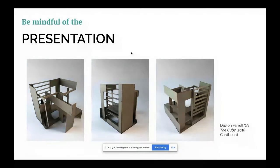The piece itself is all cardboard and glue. There's nothing expensive, there's nothing fancy about it, but you can see the time and the care that went into making it. All the lines of the cardboard are clean, and the piece was photographed on a clean white background with multiple lighting sources. And that's really important because it means I'm not distracted, right?